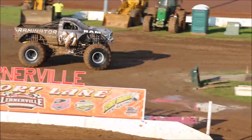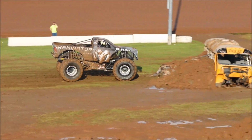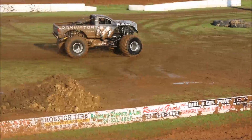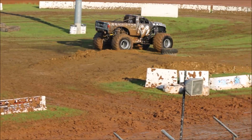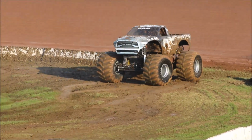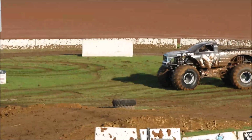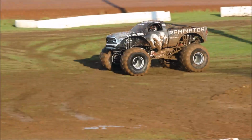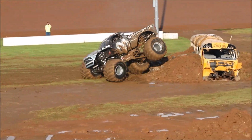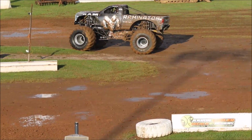Nice job, a little crossed up there. About to go over the bus the other way. That bus has definitely seen its better days. Oh, take it deep. Look at that 2,000 horsepower. About to go over it again. Let's see some nice momentum. Front end up a little bit. Almost getting himself into trouble there.